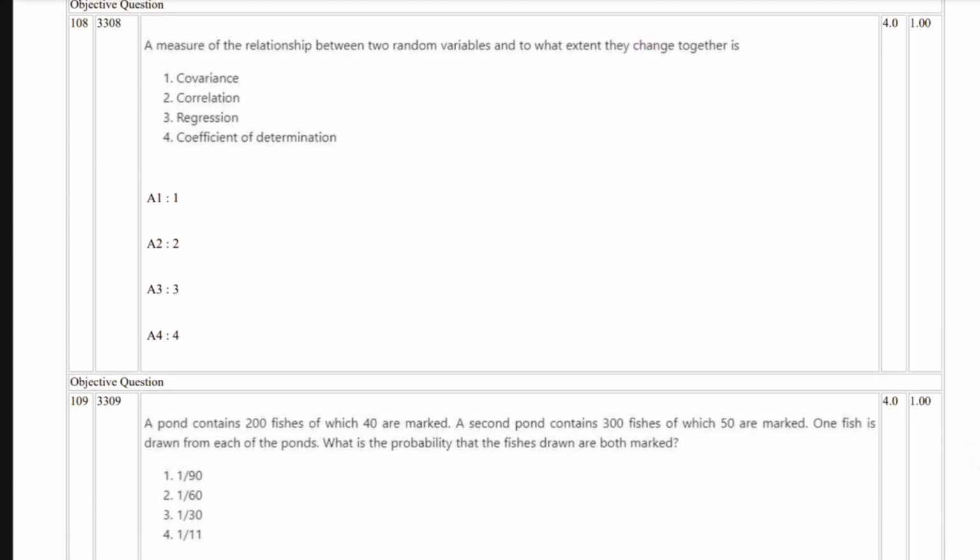Next question, a measure of the relationship between two random variables and to what extent they change together is. So the correct answer is option number first, covariance.